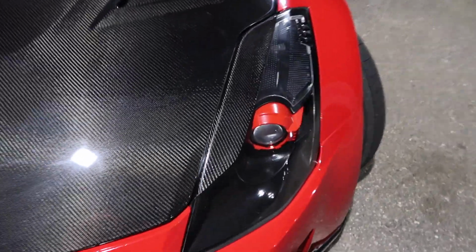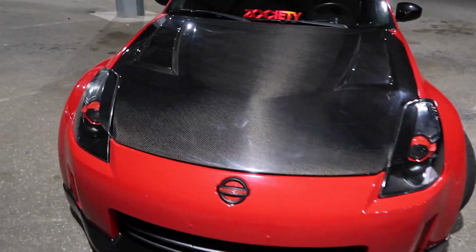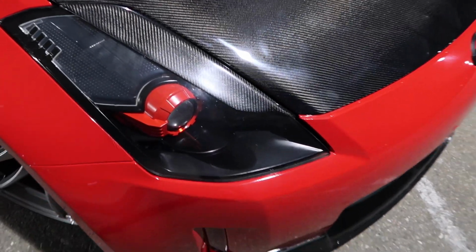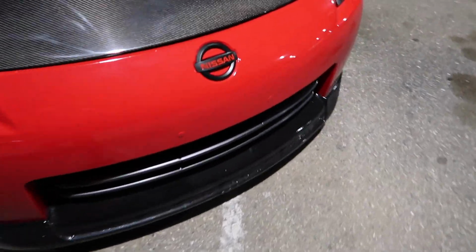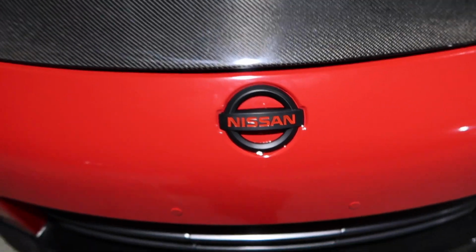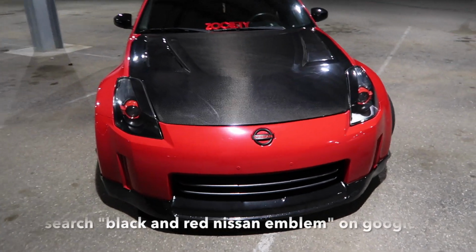Now onto these little things, the carbon fiber eyelets. I got these on Amazon for $40 and they're real carbon fiber. So that's where I got them from. And this little thing, something that ties the car all together, this Nissan emblem. I got it on eBay.